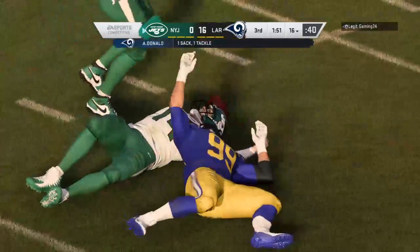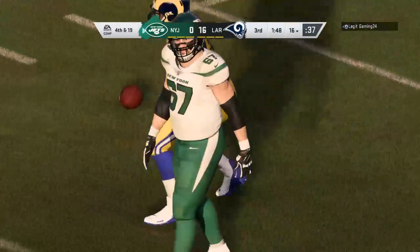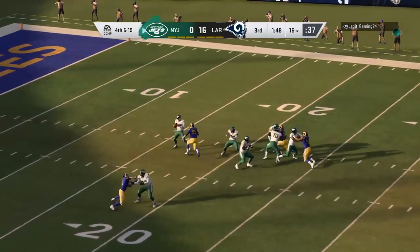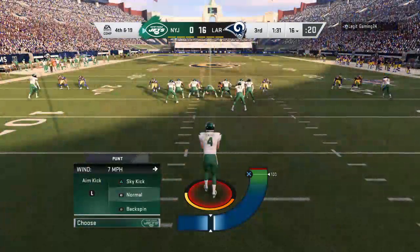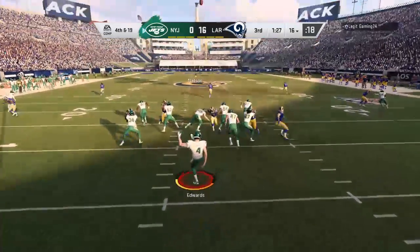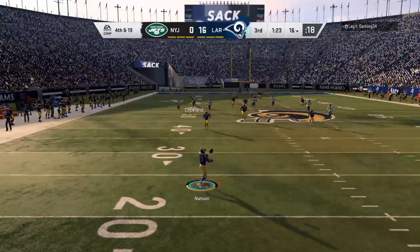And the Rams got it. They bring him down. Aaron Donald in there to get him for a loss of 9 yards, and that also leads to 4th down. Here's Lachlan Edwards now, standing just outside his own goal line. He's averaging just under 50 yards a punt as he gets this away.